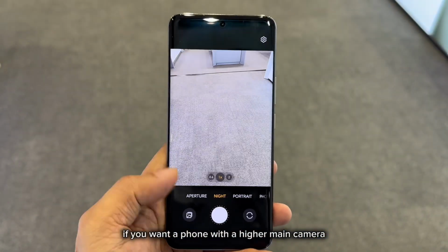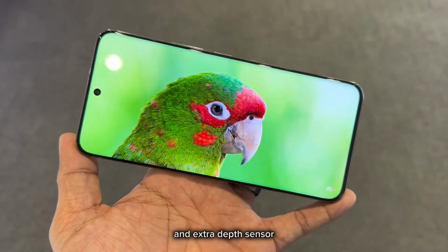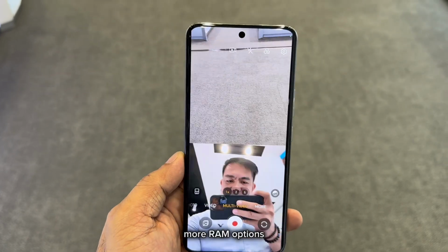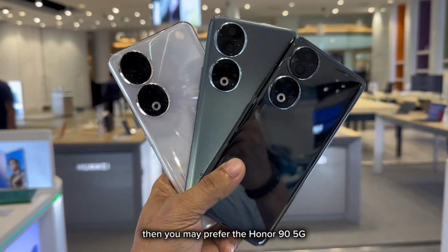If you want a phone with a higher main camera resolution, an eye-friendly display technology, an extra depth sensor, a slightly higher CPU frequency, more RAM options, a large battery capacity, and a reverse charging feature, then you may prefer the Honor 90 5G.